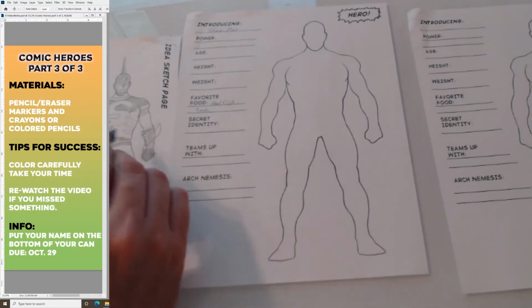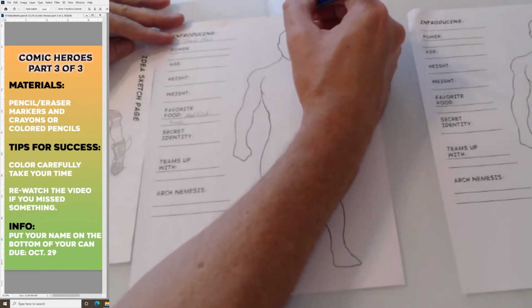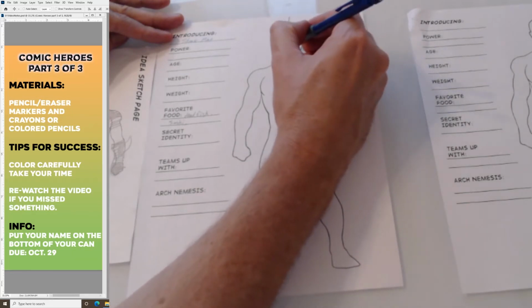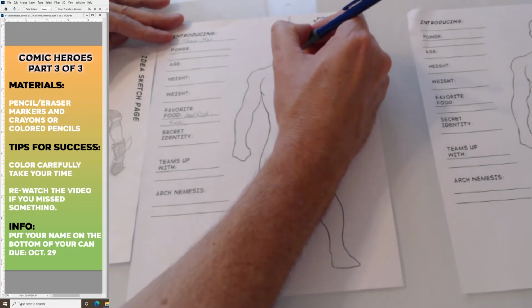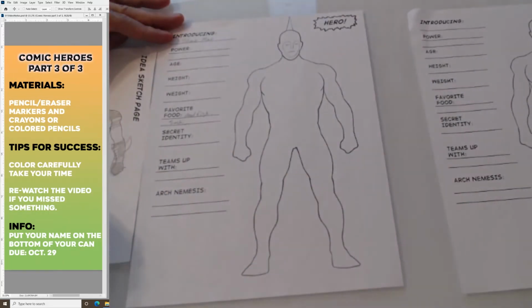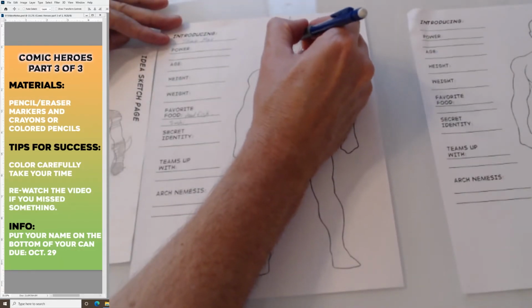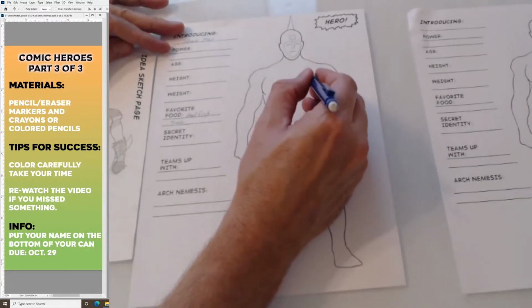Okay, so what you want to do is once you have your sketch, you want to draw your hero. So I'm just going to kind of draw him. I have my camera in the way, so I can only draw him so well with my arm extended, but let's see what I can do here. And you want to draw neatly and carefully, right? Looks like I have a little shark tooth here. All right, and then he's got a big S. I'm going to keep the S round.